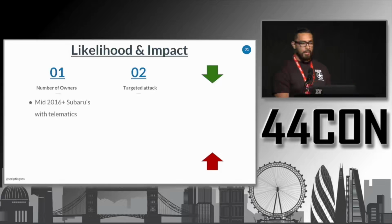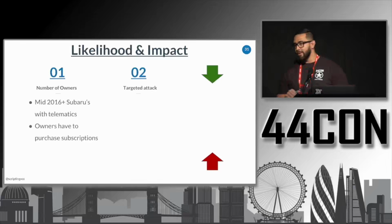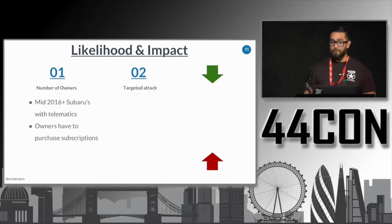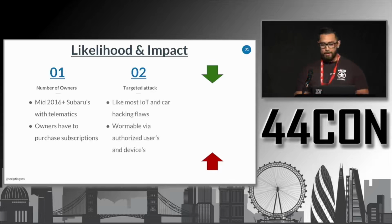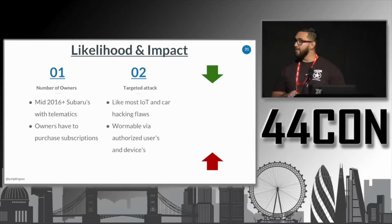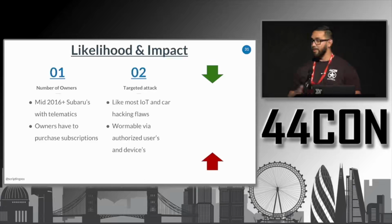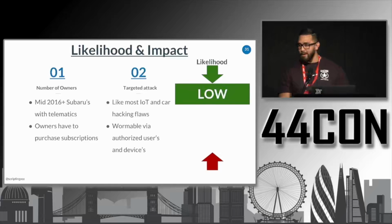Again, we talked about how many vehicles have My Subaru, connected remote services, but you have to purchase the plan. You get, I think, a few months free, and then you have to pay 99 US a year after that. And again, it's a very targeted attack. And it could be wormable via the authorized users. Like I said, the tokens, all you need is one token from one user you authorize. And it could be a stranger's account, really. So likelihood right now is probably low, but the impact's pretty high.